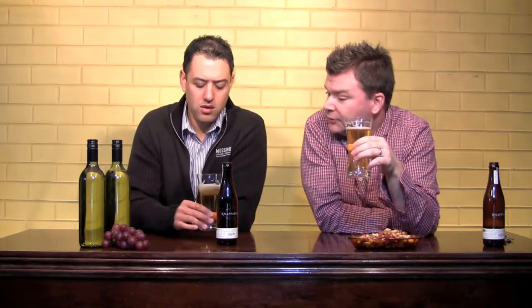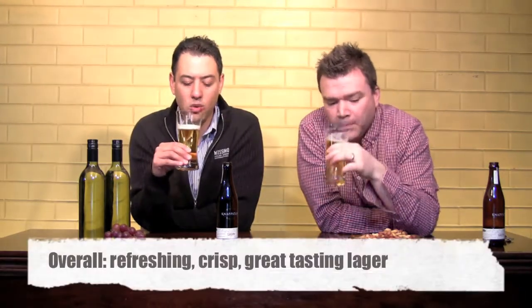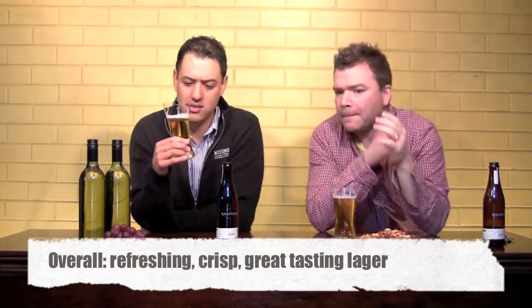In terms of overall, the first time I had this beer, I loved it. I must admit, having another one right now just reinforces that. I think it's fantastic. It's that crisp flavour. I could really see myself in the summer months knocking back quite a few of these. And it's quite carbonated too, which I think also lends itself to being a summer beer. Very refreshing. I think it's got quite a clean finish as well. It's very easy to drink. It's a brilliant lager. I think overall a pretty well put together beer.